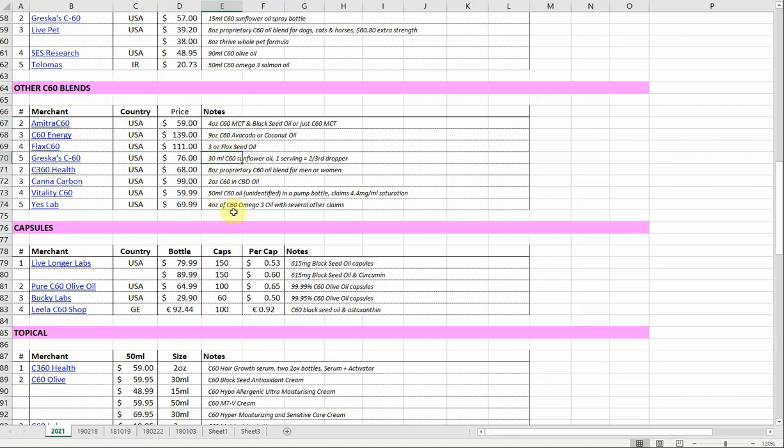Like here's one in sunflower oil, but it's different the way that it's approached. It's the Greska's version. They don't even think in terms of tablespoons and teaspoons. They're like two-thirds of a dropper. They're saying it's a highly concentrated C60 product. Just two-thirds of a dropper. That's all you need. And their customers swear by it. So yeah, you've got concentrated, etc.